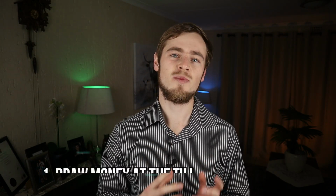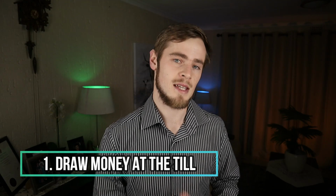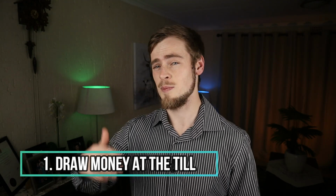Number 1, draw money at the till, not the ATM. Some banks can charge as much as 11 Rand every single time that you draw money from their own ATMs, and if you are withdrawing money a few times a week, this can quickly add up. Withdrawals made at the till, such as the checkout at Pick n Pay, Spar, Checkers or any other participating stores, have a much lower fee than ATMs.